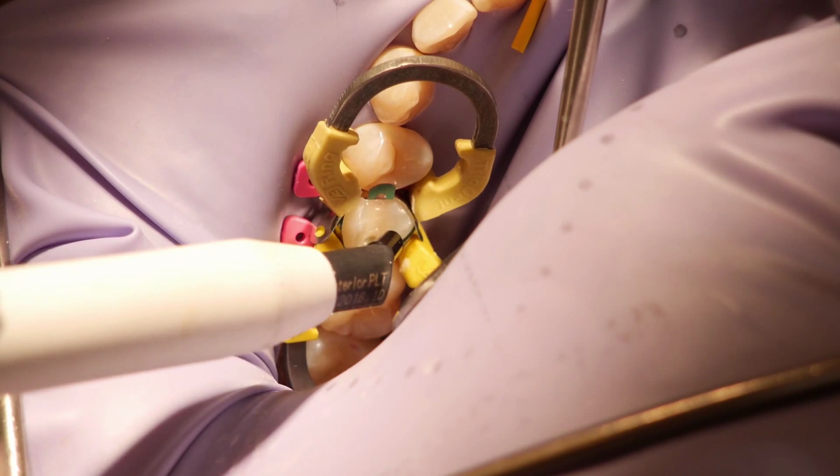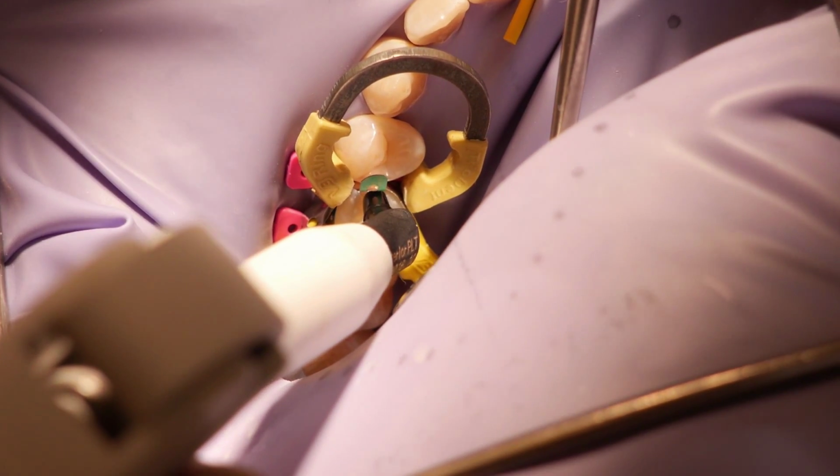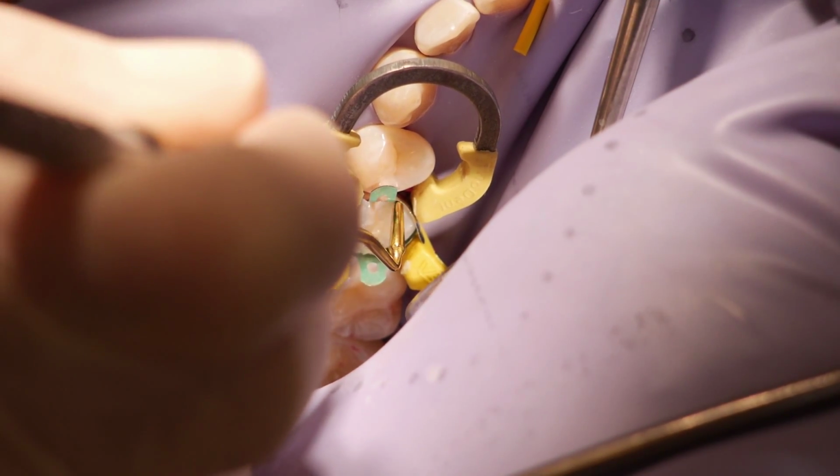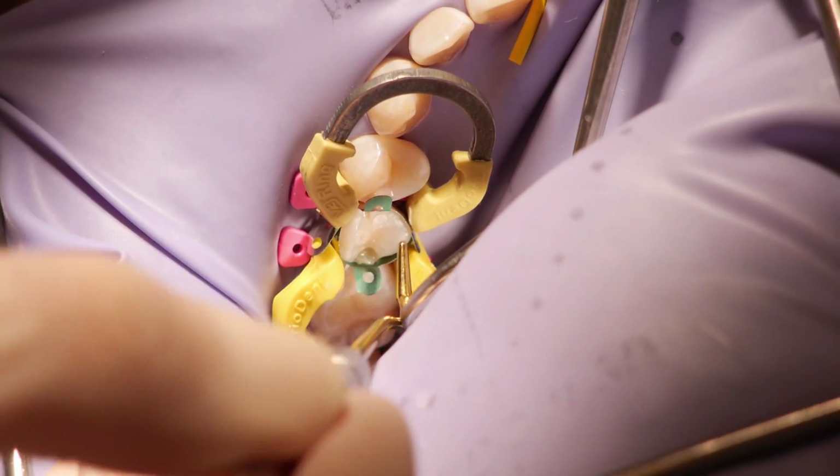So now we're going to the outside layer, which has the characteristics of enamel. It's much more wear resistant, it's stronger, it looks more like enamel. And I'm adapting that to the walls of the cavity, one side at a time.